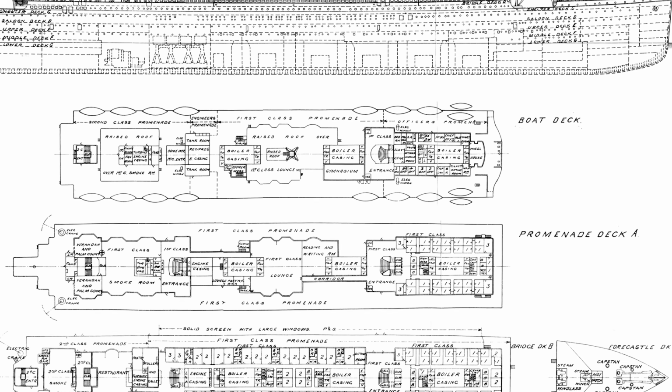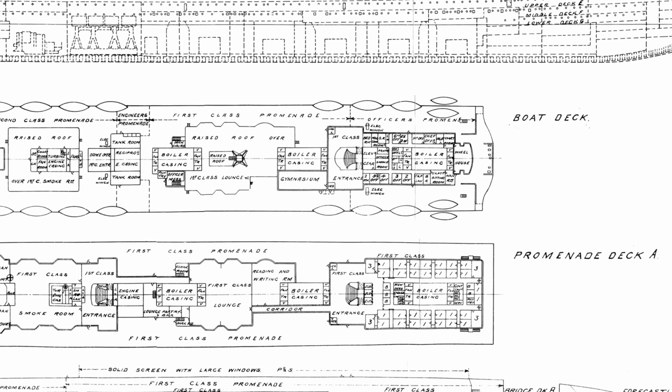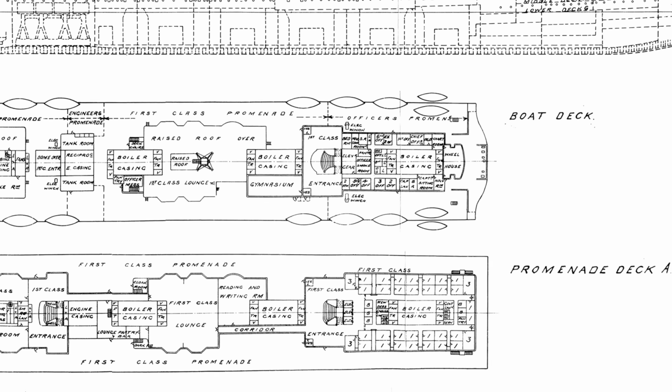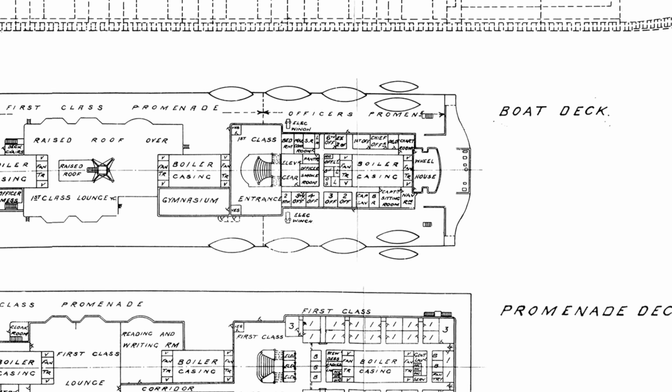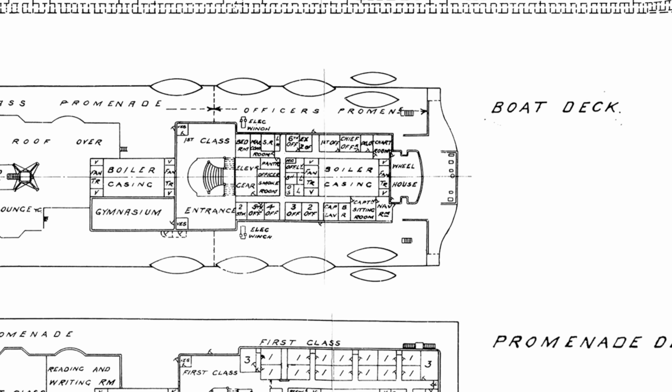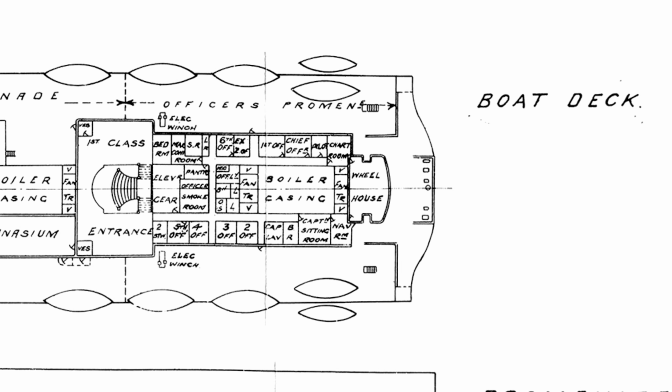Each one was 25 feet 0 inches long and 7 feet 0 inches wide. Now, the Board of Trade said that each one of these 2 boats could carry 40 persons, but Harland and Wolff used slightly different methods of calculation, and they thought that each one of these boats should only carry 33 persons each. These 2 craft, boats numbers 1 and 2, were actually the forwardmost lifeboats on the Olympic and the Titanic. They were located just beside the bridge.